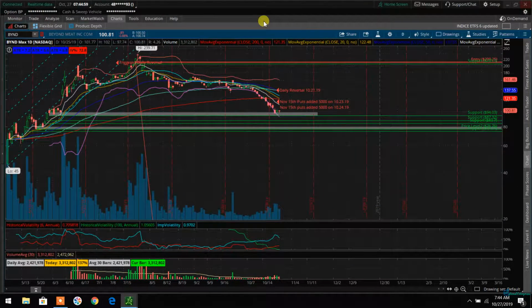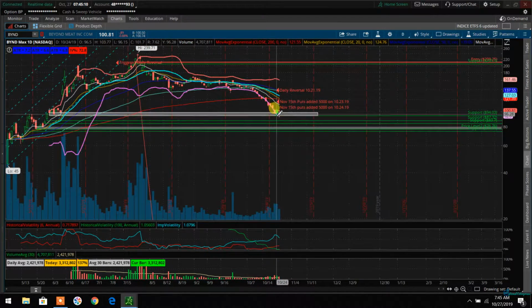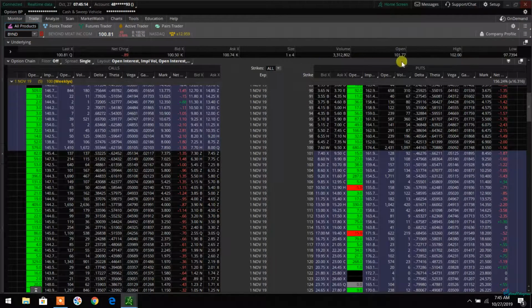Alright, so our next symbol here is BYND, Beyond Meat, another big name that happened to come across the scanner. So we're in a high volatility environment in this one, so definitely could be looking to lose some money on some volatility here. That volatility this week is going to lose us about 5 cents for every percent that we lose.